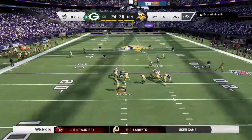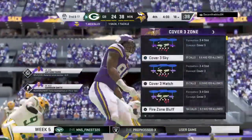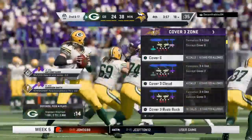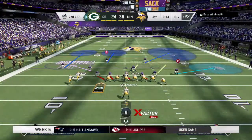They go back to the air here after the INT on the last drive. And he's going to have to eat this one as down he goes. Tack McKinley made his way into the backfield. Okay, was it a breakdown in protection? Did the running back not pick him up? What does it really matter? Sometimes it's just a great play made by the defense. Big-time sack.